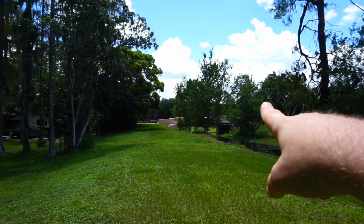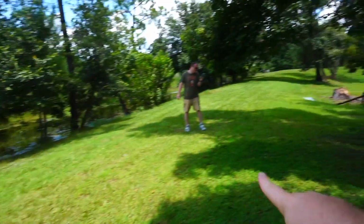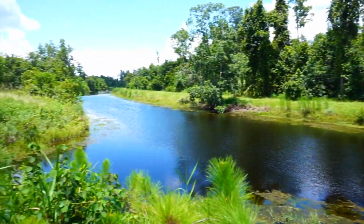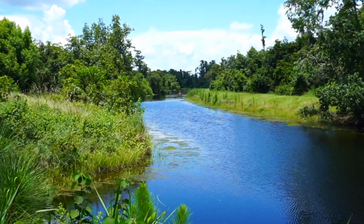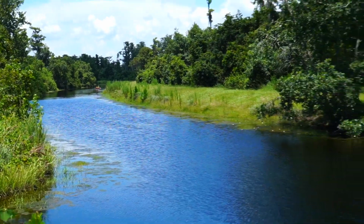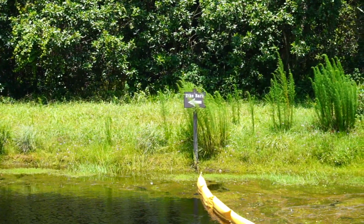Right across this bridge over here is where the tennis courts are, and this is where the tracks used to be on this side. So JT and I just got our minds blown because there are people kayaking back here, and we had no idea you could do that. And there's also a sign right here that says bike barn with an arrow.